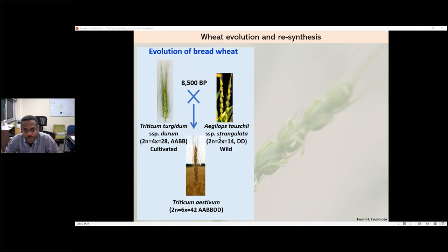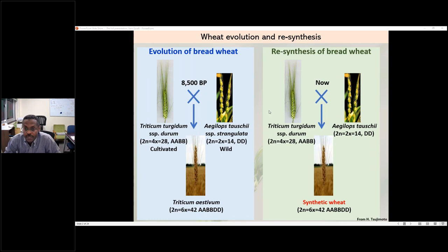And now we can repeat the story again, and we can resynthesize the bread wheat by crossing the tetraploid wheat with Aegilops tauschii, the D-genome donor, the D-genome progenitor, and we can develop what we call synthetic wheat. This scheme is really very useful to widen the genetic diversity of bread wheat, so that we can introduce more germplasm from tetraploid or from diploid species.